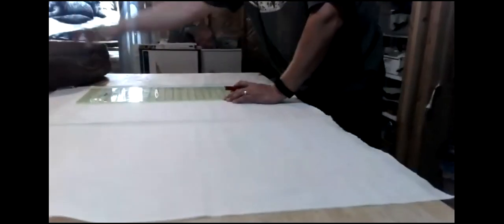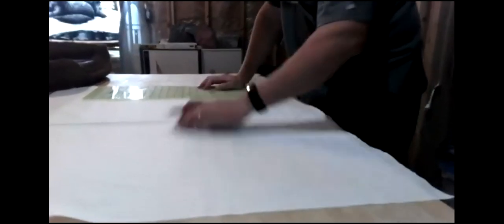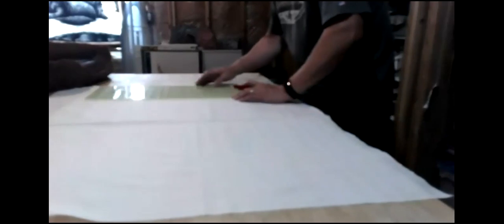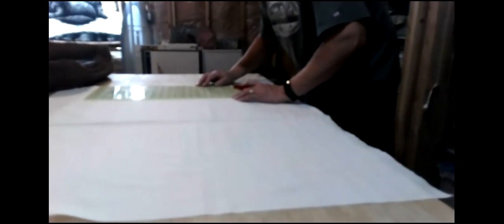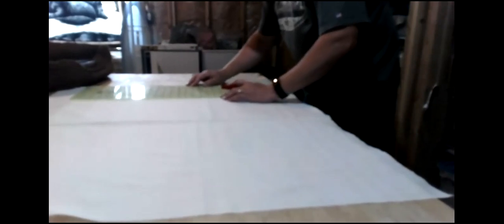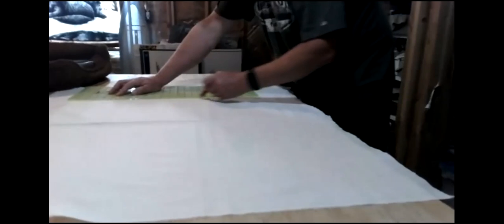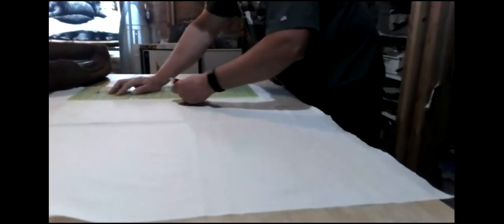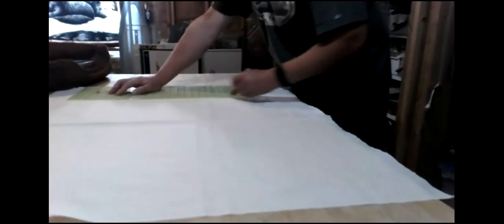And again, the total length of it is 24 inches. So I've got plenty of room down here to work with that. So I'm just going to line this up at the top edge and give myself 20 inches. Okay.